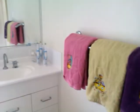And up this way is the girls' room. That's Sophia's bed, Khadija's bed, and the cupboard, the toilet. The bathroom with the kids' towels. Shower. I think that's your height. It's up pretty high.